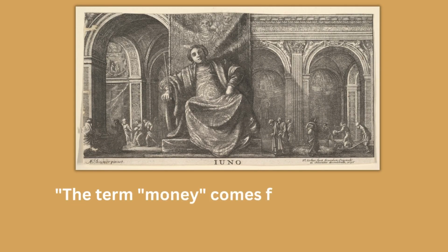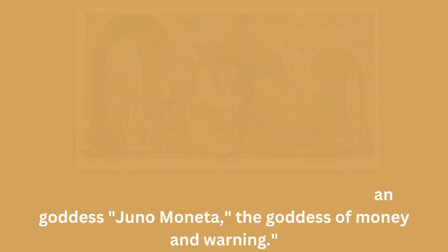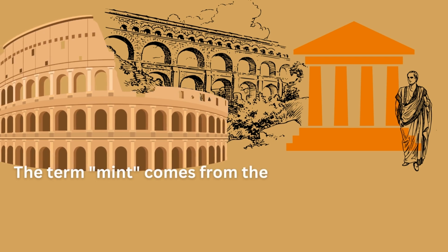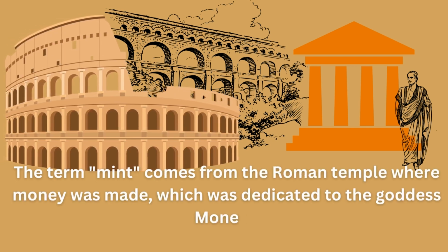The term money comes from the Roman goddess Juno Moneta, the goddess of money and warning. The term mint comes from the Roman temple where money was made, which was dedicated to the goddess Moneta.